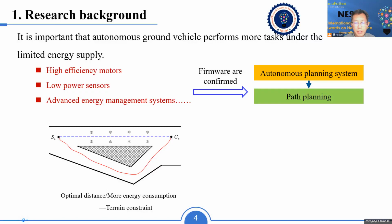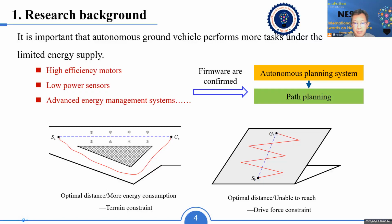Another situation is the right figure. The blue dotted line is the optimal distance path. Due to the constraint of drive force, the vehicle is unable to reach the goal while it follows the blue dotted line, but it actually can reach the goal following the red solid line. Therefore, the optimal distance path is not the efficient path in this situation.